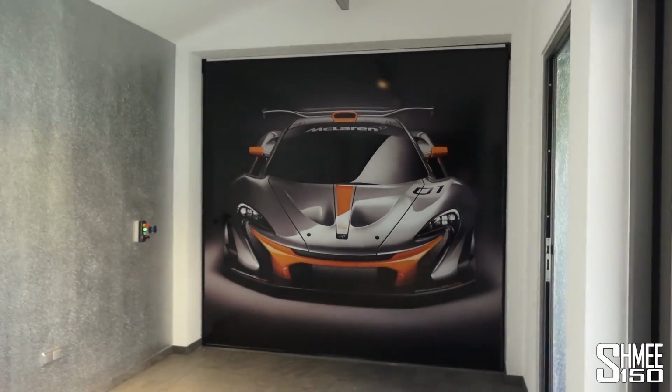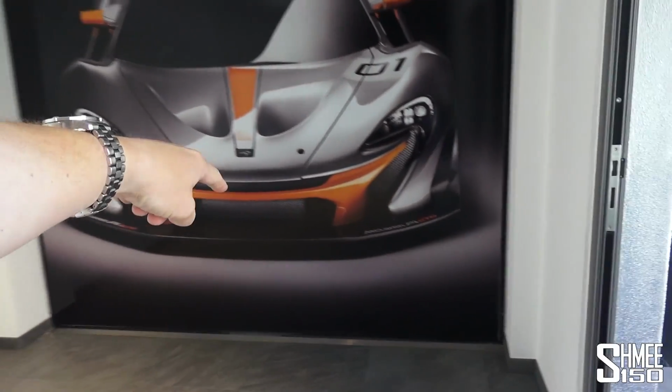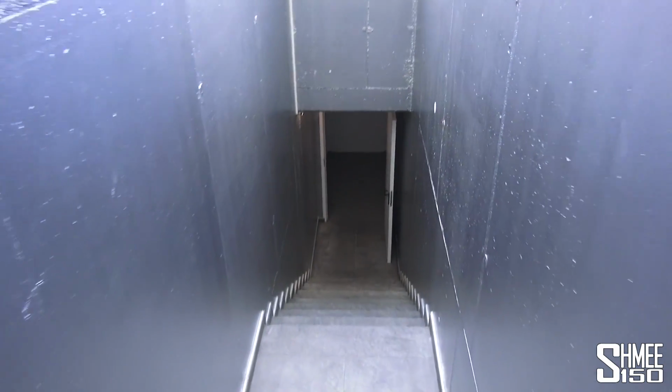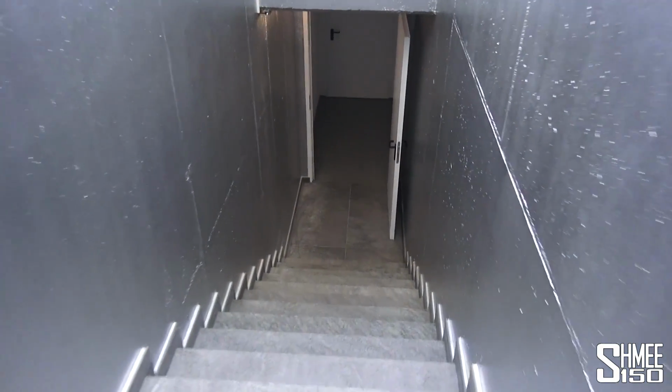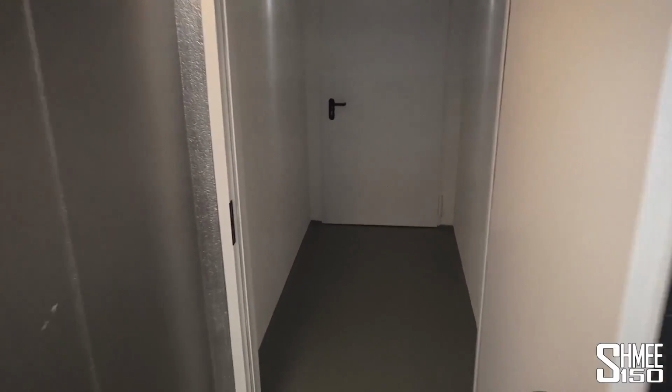So if you were driving here, coming in by car, you would come in, drive down here, where you are greeted by a P1 GTR. That's actually a wall that opens up, and then there's a lift, and the cars go down there. We wandered down the steps here, the very silvery steps. This is all sort of brand new, so recently done since I was last here.